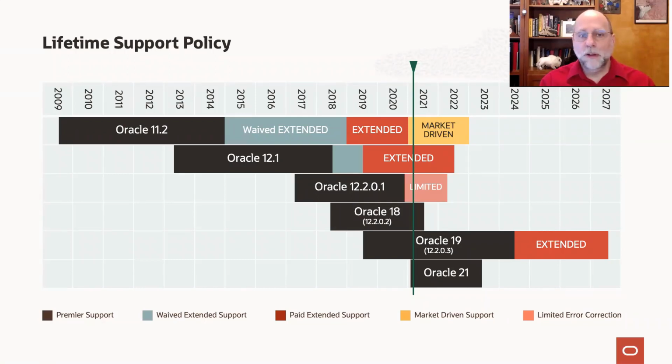What you see here is a depiction in a chart form of our current available database releases. And you may be on 11.2 or 12.1 or 12.2 right now, and each of those releases has a different amount of time left in its official support period, which means the time during which you get support such as bug fixes, security patch bundles, and so on.